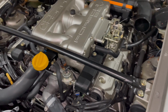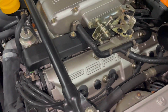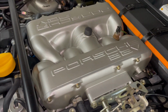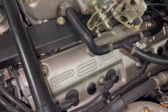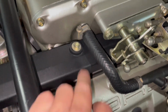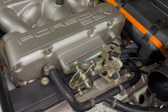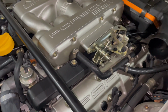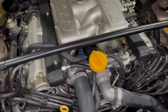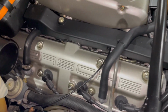I'll remove the intake tube so you could see everything a little better on the engine. Like I said before, the cam covers were refinished at the same time the intake was refinished. As you can see, all the little bolts and washers, even here, everything. There's over 150 washers, bolts, and nuts that we had redone on this. This engine looks about as fresh and like back to new as I think you can get.